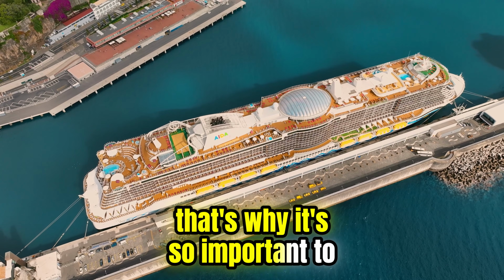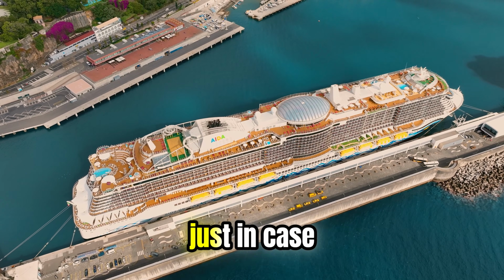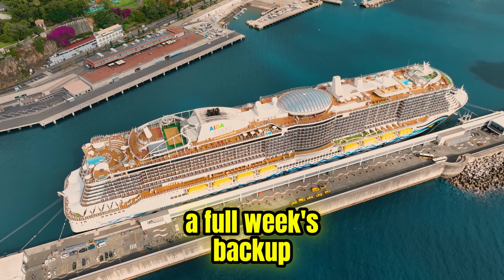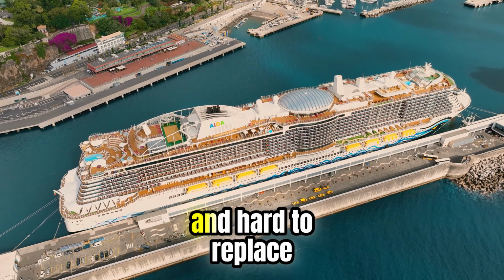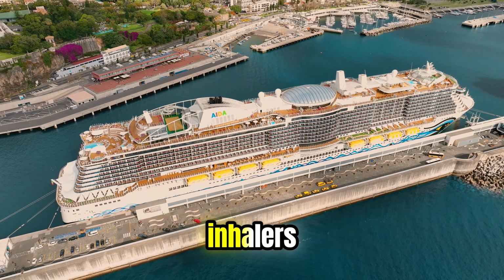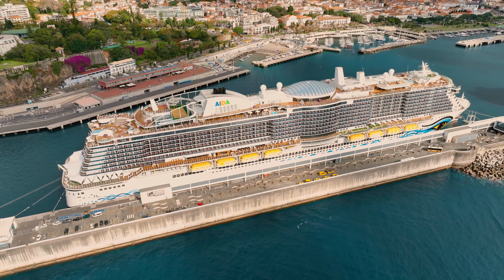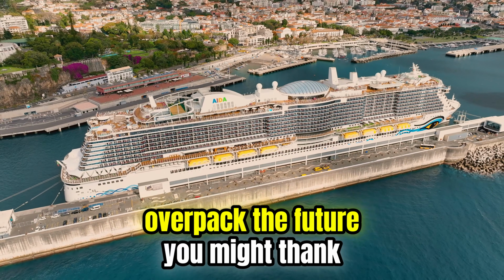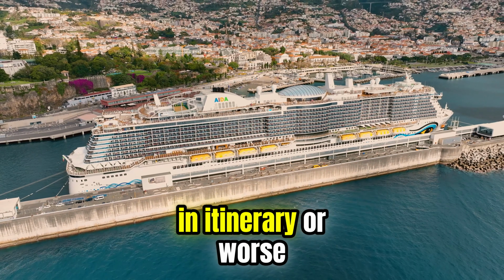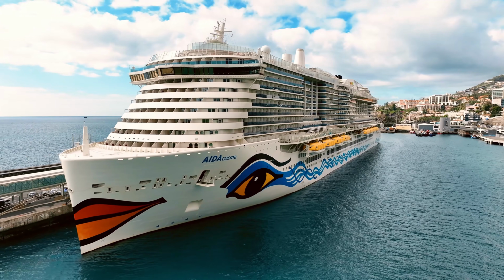That's why it's so important to pack at least 2 to 3 extra days' worth of your prescription meds, just in case. Some seasoned cruisers even go for a full week's backup, especially if the medication is critical and hard to replace. And don't forget things like contact lenses, inhalers, insulin, or anything that comes in limited supply. Overpack. The future you might thank past you when the ship announces a change in itinerary, or worse, an unexpected delay getting back home. Tip number 6.